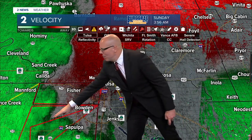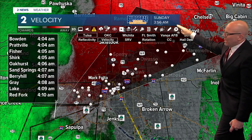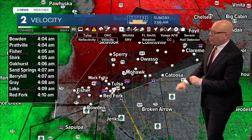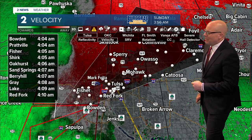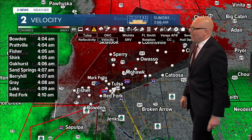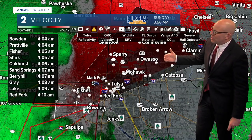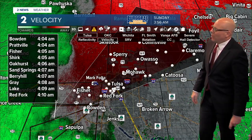We're going to track this here off to the north and to the east. And again, it's moving close to about 45, 50 miles per hour. So we're looking here, Prattville, pretty much moving in here within the next 10 minutes or so, 404, Fisher, 405, Oakhurst, 406, Sand Springs at about 407, Berry Hill, 407, areas around Red Fork, about 410. And just beyond that, we're looking at potentially areas around downtown Tulsa if this were to continue to hold together. But we have seen that tornado warning extended here now into parts of Tulsa County.